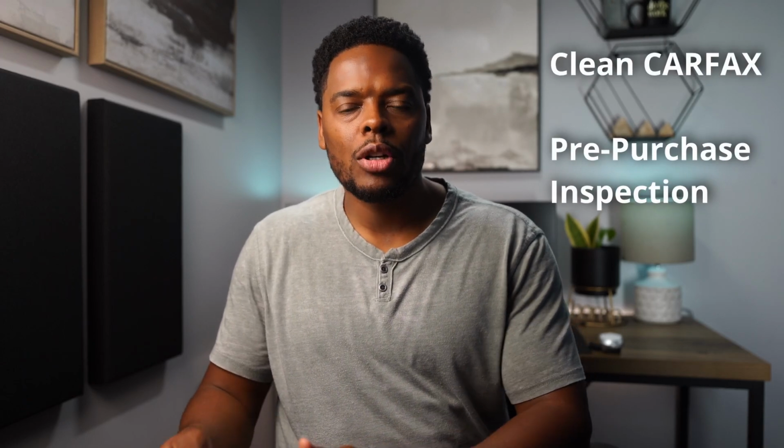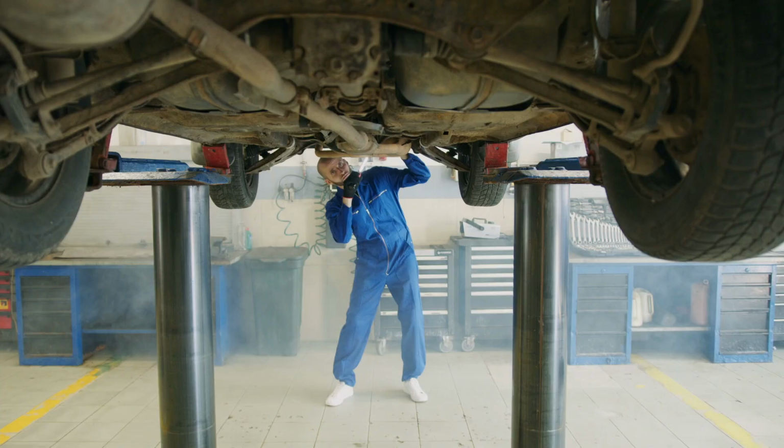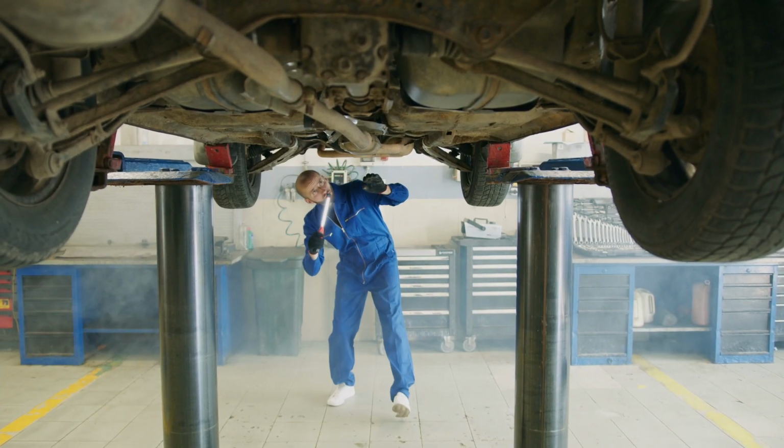Once you agree on the price, agree to purchase the vehicle pending a clean Carfax and a pre-purchase inspection. Even if you've checked absolutely everything out on the vehicle, still get it inspected by a professional. They know more than you and will be able to catch anything that you've missed. This is always a good idea to do.